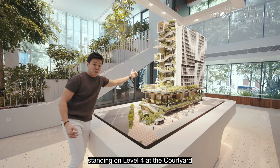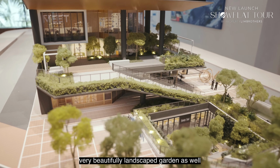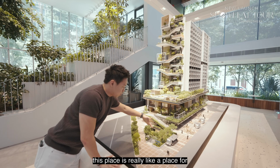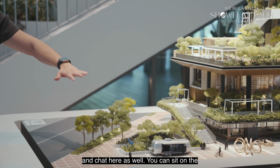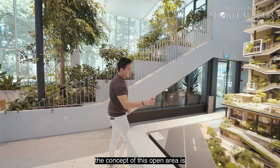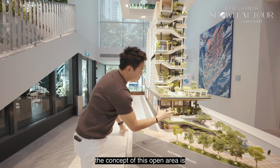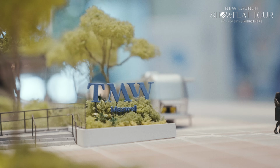If you're standing on level 4 at the courtyard area, you're going to look downwards to this very beautiful landscape garden as well. This place is really like a place for everybody to commune, to just meet here and chat here as well. You can sit on the stairs. It's a little bit like an amphitheater. The concept of this open area is to create a secondary level of pedestrian walkway.